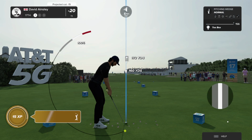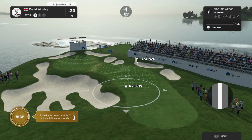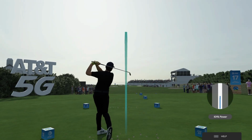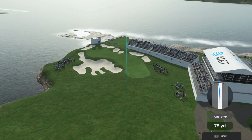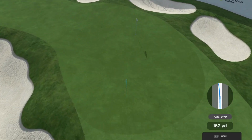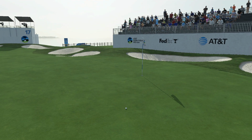Let's head to 17, one of the most famous par 3s in all of golf, Rich. Yes, just over 175 yards on the card. It's a tale of two greens. When the pin is up front right, it's a birdie opportunity. Back left, find the green, make your 3, and sprint to the 18th tee box. Wonderfully played.